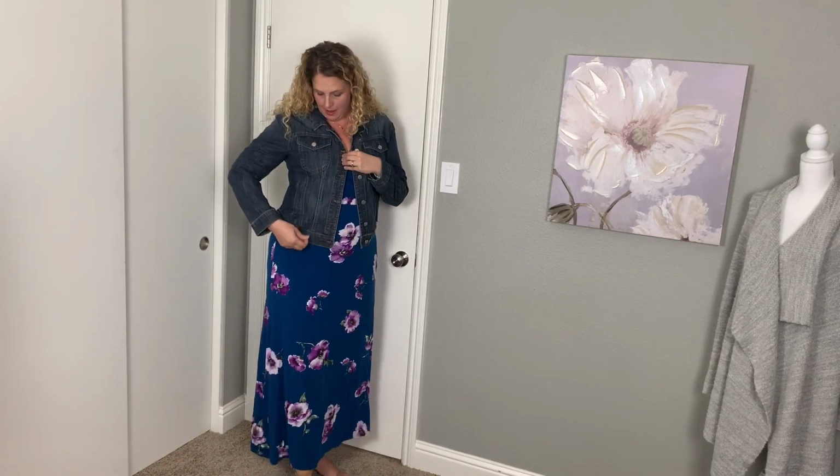Well, the sleeves are nice. Oh, nice through the shoulders. That's always a test for me. I do like it though. What do you guys think? How does that look with this dress?